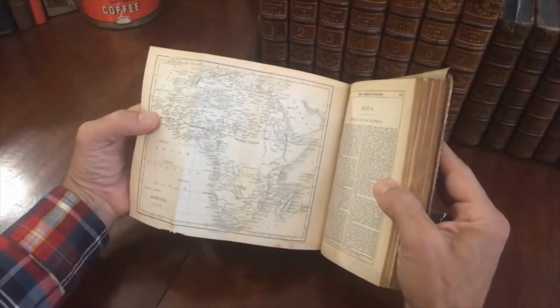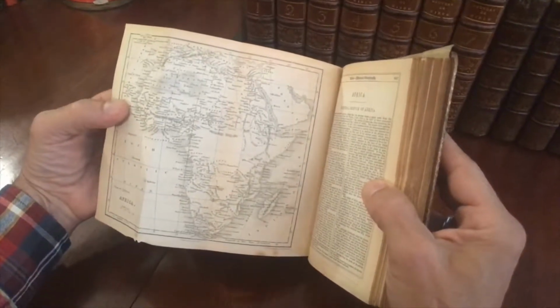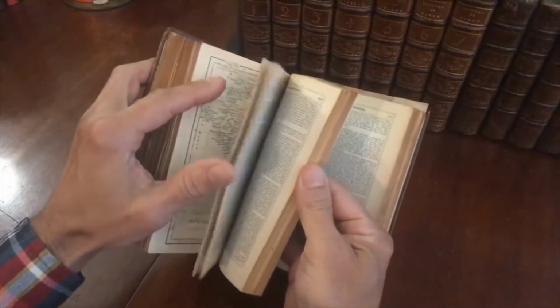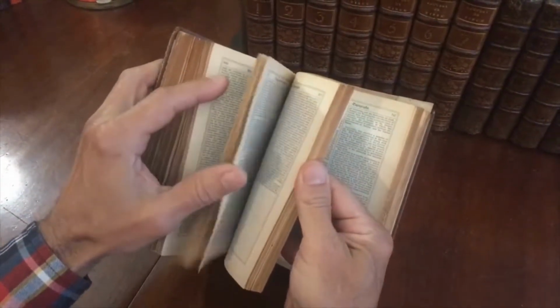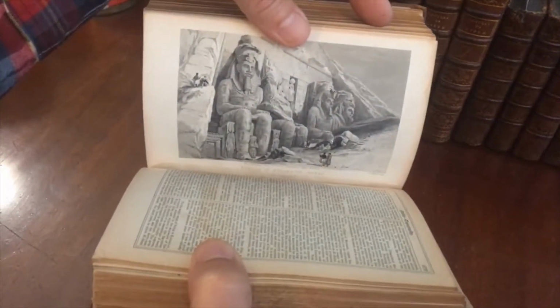We now get to Africa. We see mountains of the moon in the middle of the continent, just above a vast blank interior. And continue on, and here we have a great engraving of Nubia.